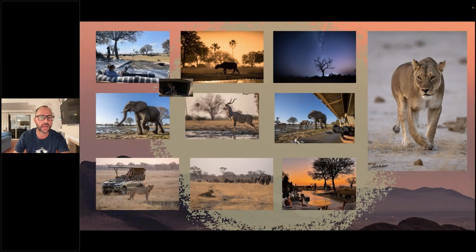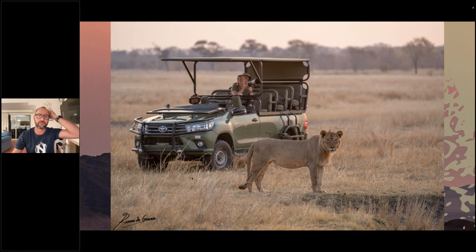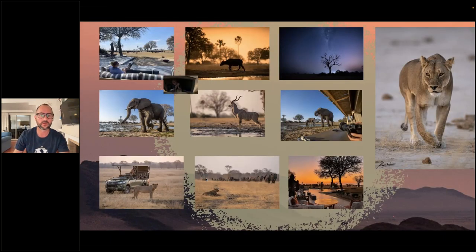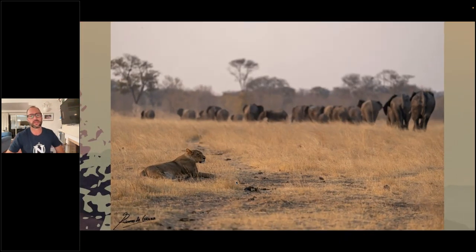And one of the highlights of Hwange is the nature of our closeness that we get to these animals and the fact that we get to photograph them in this drier environment. There's a lot of lions, a lot of good elephants to be seen. Again, your rare antelope, sable, roan antelope. And off we go, seeing these incredible places, these incredible animals. And we're always looking to create images.